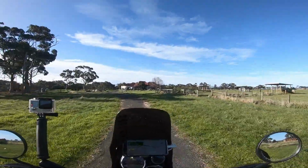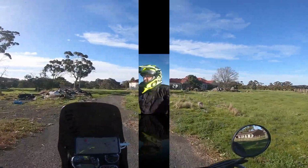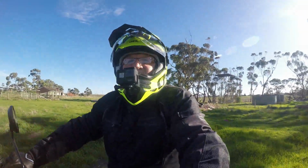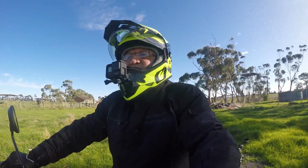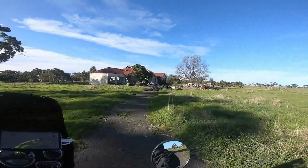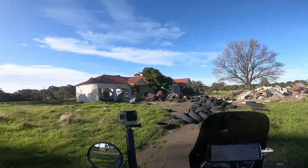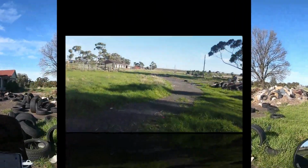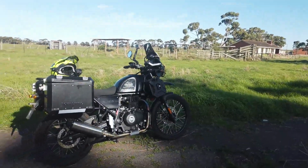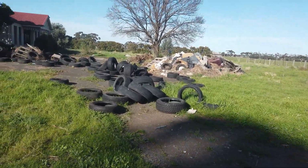Just a quick note, as I arrived at this location, there were two pickups or utes, utility vehicles, and they were full of debris, and once I arrived, I seemed to have scared them off. I have no doubt that they were preparing to dump their loads in this area, which is a bit of a shame, and I didn't notice if they had any tyres in the back of their vehicles. But one of the biggest problems I see is how many tyres you find on these abandoned properties. It's one of the first things that people do.